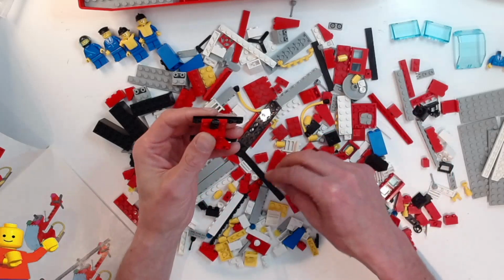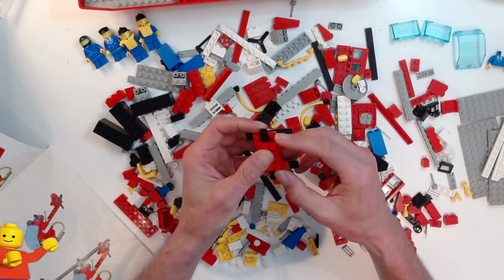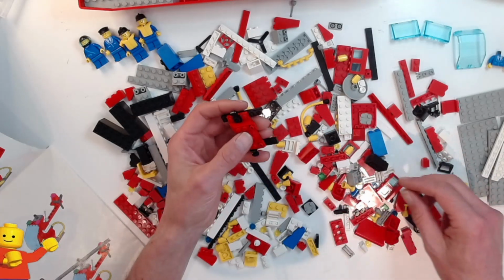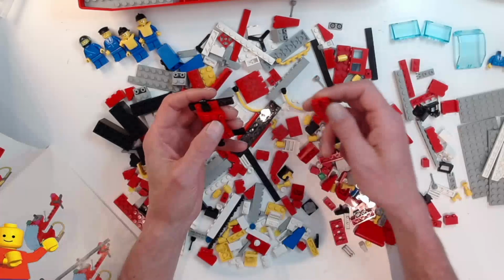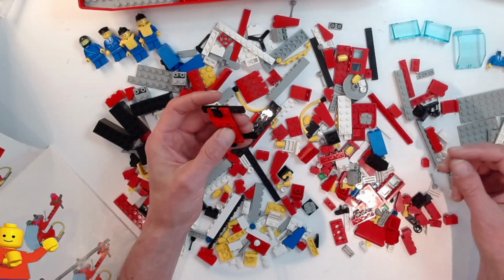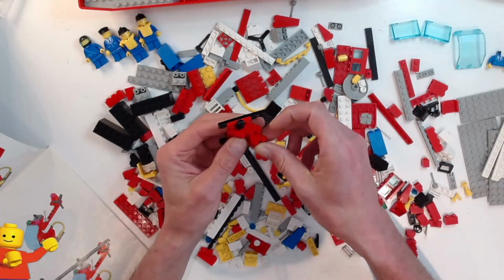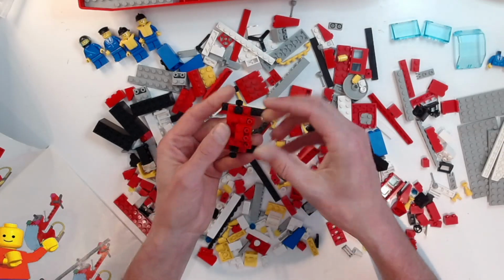Now we just want a 1x2 inverted. And then a 2x2 inverted. 2x2. That's a 2x3. Don't want a 2x3. Okay, 2x2. That's going to go, I believe, on top of these plates. So it's like that.